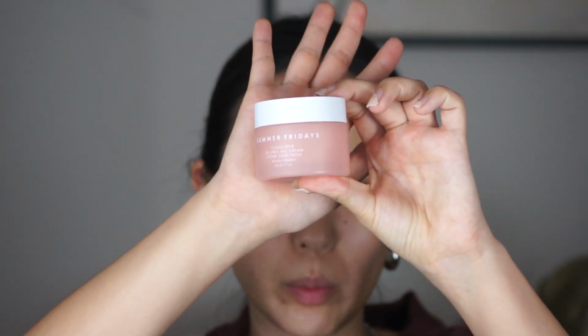Okay. And then I'm gonna go on with the Summer Fridays Cloud Dew. I don't hate this and I don't love this. It's just right in the middle for me. It's just a moisturizer I'm going through. Moisturizers and cleansers are really hard for me to find ones that I really love. There was one that I used to love moisturizer wise, but it's not cruelty free, so I can't use it anymore. It's a Korean product.